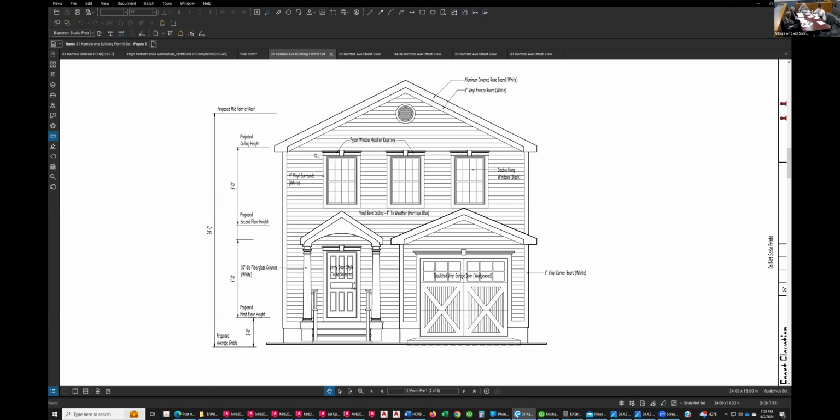It seems like a lot of what you're proposing is not allowed as far as what our design guidelines allow for.